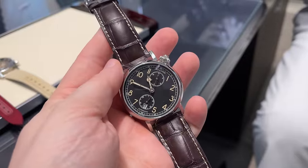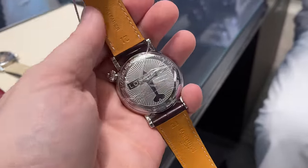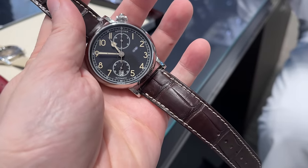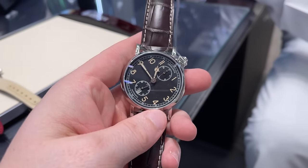And a very special watch is this Longines Navigation watch with a single pusher to start and stop the chronograph. A very unique piece which will find many fans, especially for the price point of around $3,500.